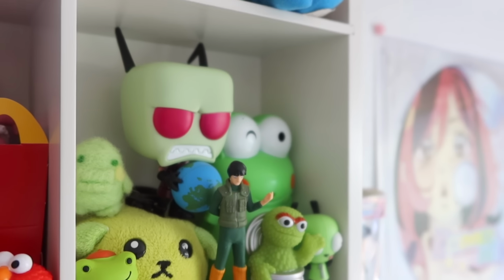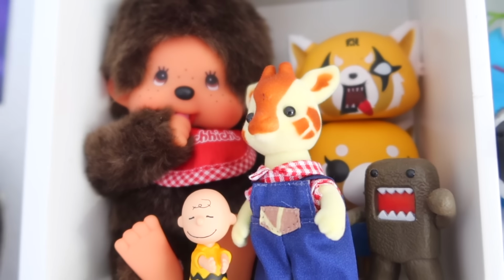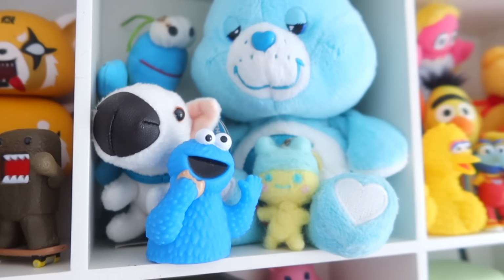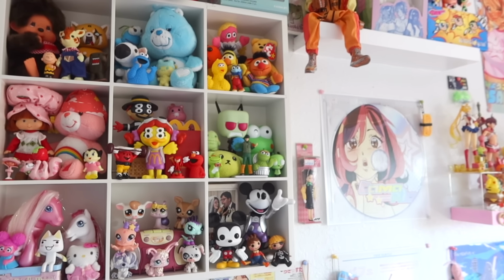My mom kept a lot of my toys when I was younger, and not too long ago we went through the garage and found them all in a bin, so I was finally able to put them back up in my room. It's really fun to be able to look up and just see a lot of the toys that I did like a lot when I was a kid.